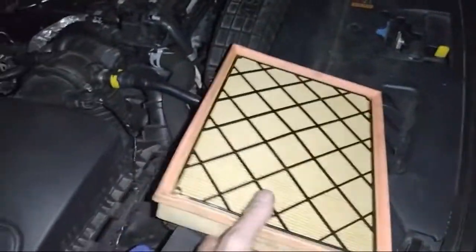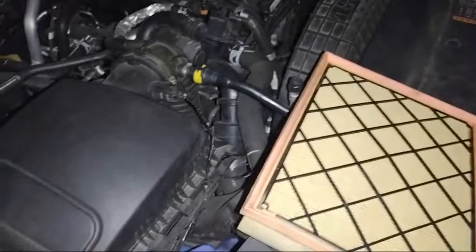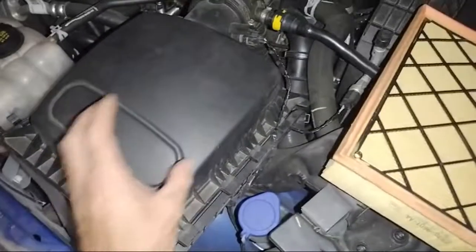But these engines are designed to run with these, and those oil bath filters, man, they do get a lot of silica and they get all that oil and stuff inside of them, and it will actually kick up inside here.